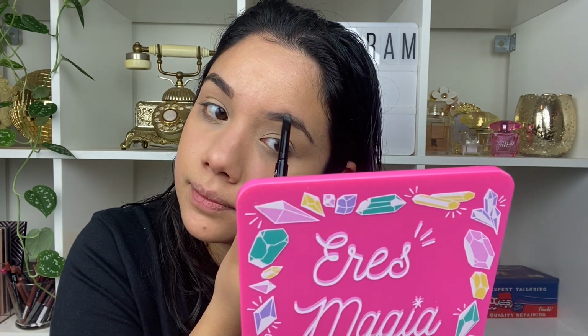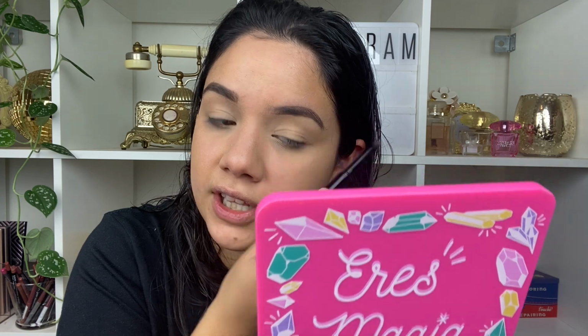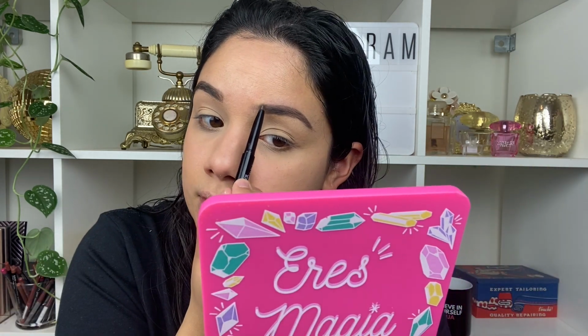Okay, next brow. That's how quick the brows were. Honestly, this is probably the thing that takes the longest. And with this pencil though, it's not even that long. Just because I just need a good arch. Something to put me together.